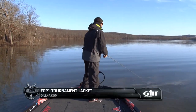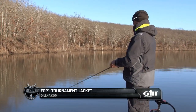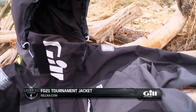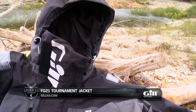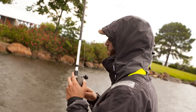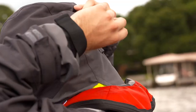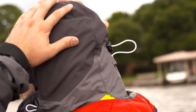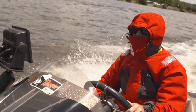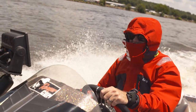And then I'll put the FG21 rain suit over the top of that. This is something that came out new for Gill this year. It has a couple of really cool features. The main thing is the hood. I love to fish in the rain, but I hate to move around in the boat during the rain because that's when you get wet. You just can't control that hood. So they've made this where the air actually passes through it and pushes the hood up. I can run 60 miles an hour and the hood will stay up and I stay dry, and that's important, especially in the wintertime.